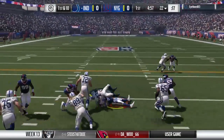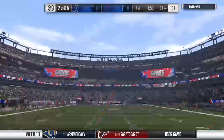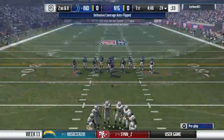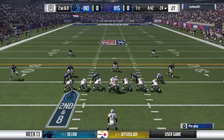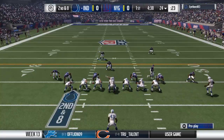They'll give it to him right up the gut. And a short gain there as he'll get it up only to about the 24. Give him a couple on the carry there, 2nd and 8. And this whole line, it is the lifeblood of the offense. They establish the tone. Mean, nasty, physical. They can't wait to get after people. That allows the rest of the offense to feel confident. Let's go.